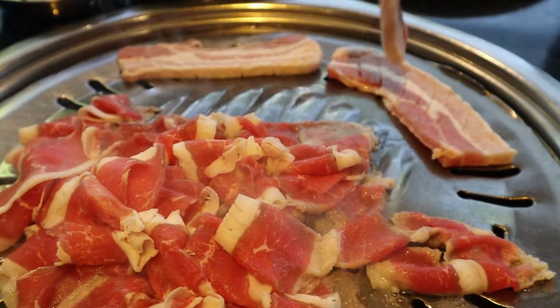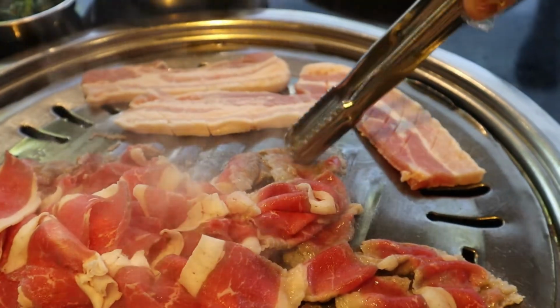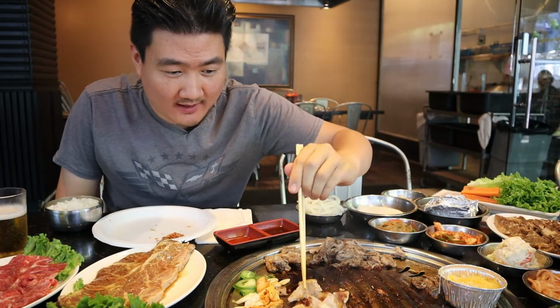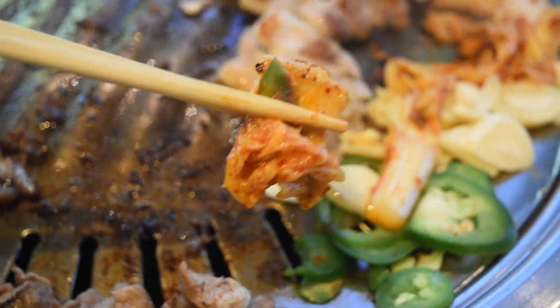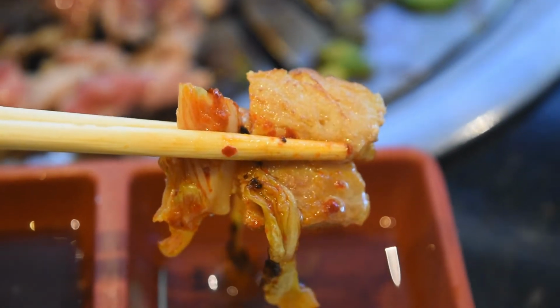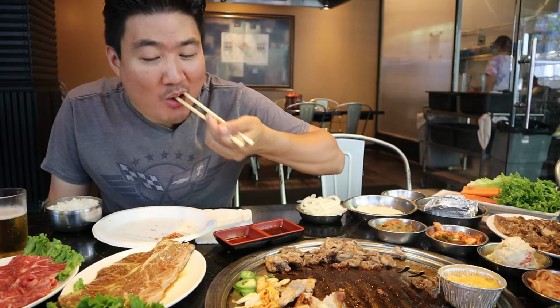So non-marinated meats go first, and the pork belly will mix together with the beef, but the pork belly's on the side, so there will be no cross-contamination. The pork looks done, so as usual, what I like to do is to get the pork and to get some kimchi along with it as well, just like this. And if you want, you can kind of dip it in some of this sesame oil, salt to enhance the flavor of the kimchi and the pork overall.